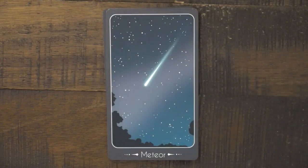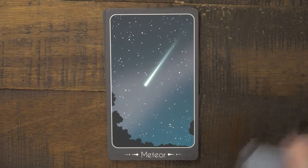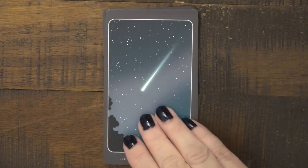Here we have a meteor. She has this kind of set with wishes and luck and a shooting star kind of feeling there, where you see a shooting star and you make a wish. Obviously, we know that they aren't actually stars that are falling, but they are meteors, and so that makes sense. But I do like how, because it's a natural phenomenon deck, she uses meteor instead of shooting star there, which I like.